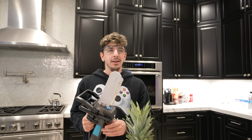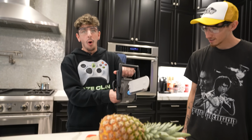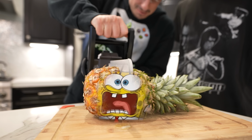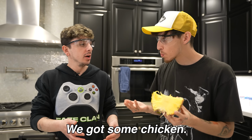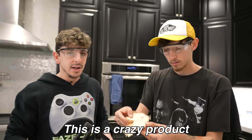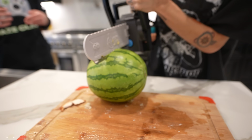And here we have it, the mighty carver. Sorry, SpongeBob. Let it rip. Oh my gosh, okay. All right. Woo, give me some. What else do we have? We got some chicken. This is a crazy product, I like this. We gotta do one more. Watermelon. Oh, there we go, it's going down.